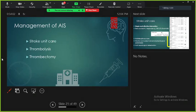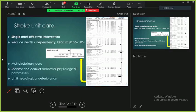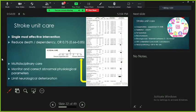Right. Now, how are we going to manage our patient? There are three aspects in the management of acute ischemic stroke: stroke unit care, thrombolysis, and thrombectomy. Numbers 2 and 3 are the reperfusion methods. When you talk about stroke unit care, that is the single most effective intervention in the management of acute ischemic stroke. It has been proved in meta-analysis that if the patient goes into stroke unit care, even if they have not been thrombolyzed, the patient has a good recovery.